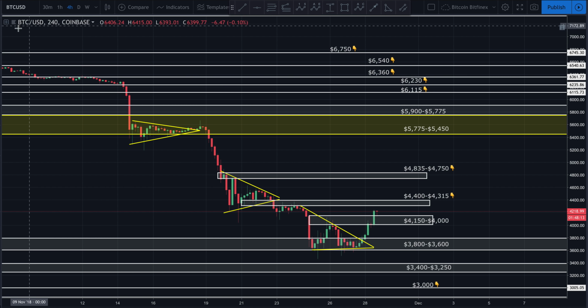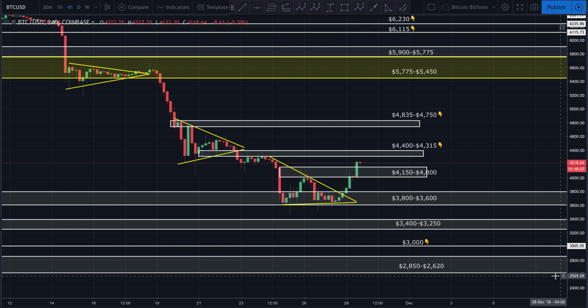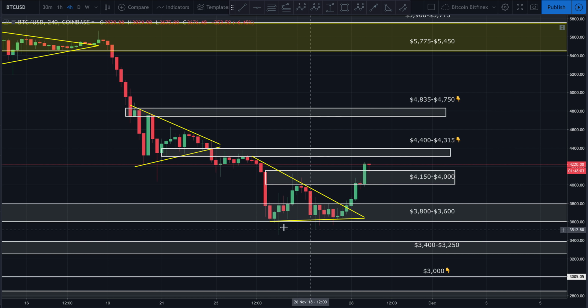We're looking at Bitcoin to the US dollar on the 4-hour chart on Coinbase. And last time we spoke, yesterday, I told you guys, let me zoom in here so you can see a little better, that price was being condensed inside this little wedge, a series of slightly higher lows, not much. It came more of a descending triangle, which is typically a bearish pattern, guys.